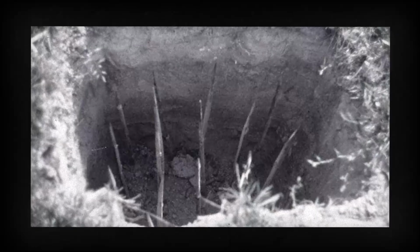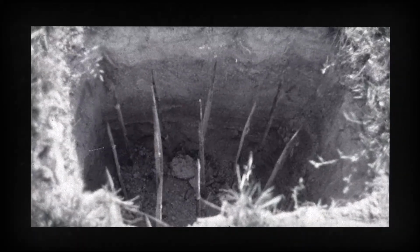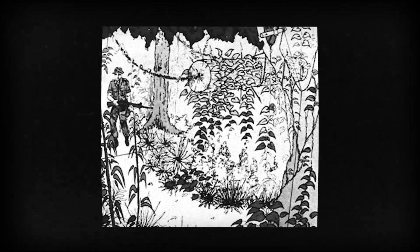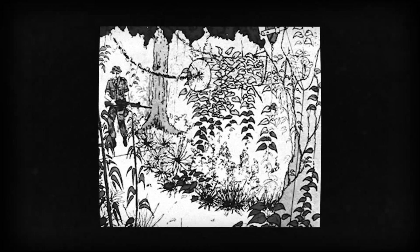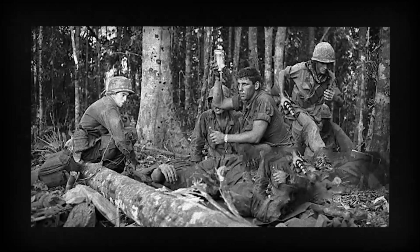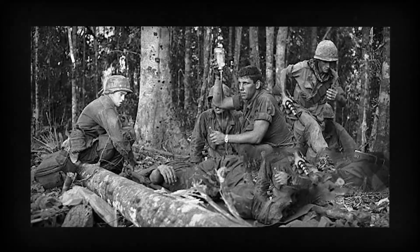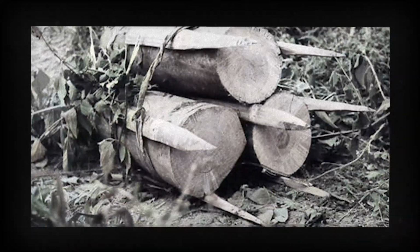Similar to punji sticks, the tiger trap was a brutal, merciless weapon hidden in the dense jungles of Vietnam. Designed to strike from above, it was a death sentence for any soldier unfortunate enough to trigger it. Unlike other traps that targeted the legs or feet, this one aimed higher. It was meant to crush bones, pierce flesh, and shatter skulls.